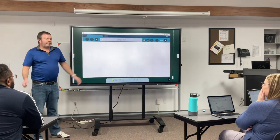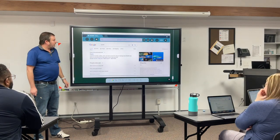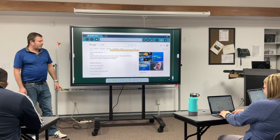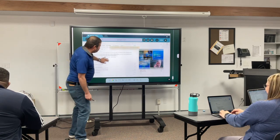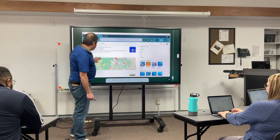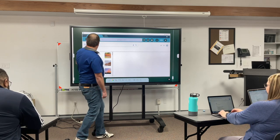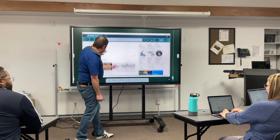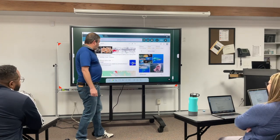What it's going to do is bring up our built-in browser, and it's going to populate that information automatically and search for it. So now I can go down and say, let's find a good picture of sharks. There you go. And it's not hooked up to a computer or anything. This is just a native browser that is bringing all of this in.